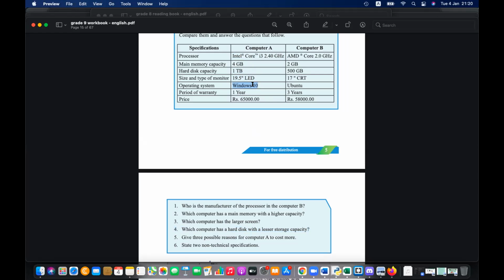Then the last one, state two non-technical specifications. Operating system and price. Price and warranty. OS is technical, right? You can take price and warranty as the correct answers here.